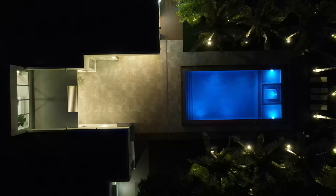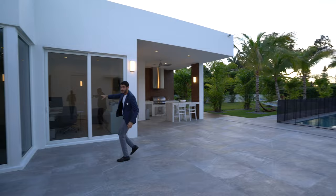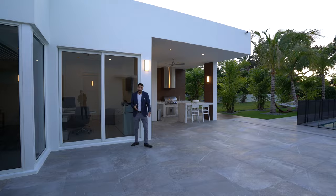Right? So you have people coming out from the living room, you have people coming out from the family room, and then you have access right over here to that office that you saw earlier, which again, it could be an office or it could be like that pool cabana hangout area, right? Now over here, you have the summer kitchen.